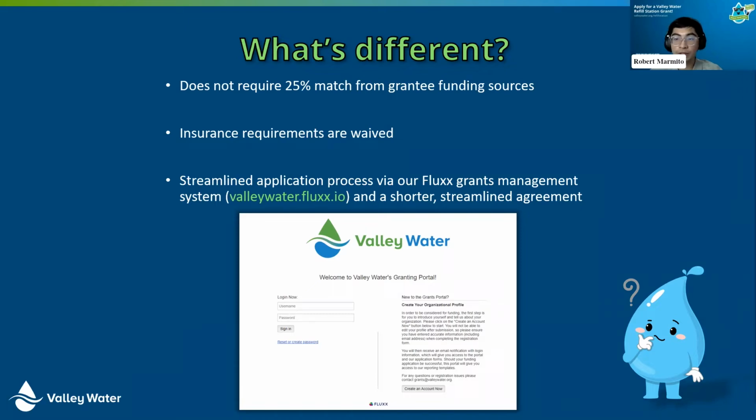So we encourage everyone to get familiar with our Flex Grants Management System, where you can find our streamlined application. You can register your organization as well as create your user profile to keep track of the status of your grant and any other information or documents that you need to submit there. All of the information regarding your application and invoices are submitted through Flex, and that's where most of the documents would be found. But if you are having a hard time with Flex, please contact us for assistance, and we'd be more than happy to help. We could go ahead and put our grants email in the chat box, which is grants@valleywater.org.